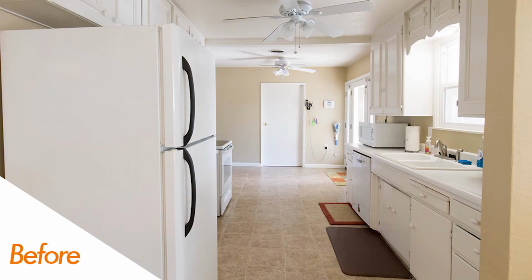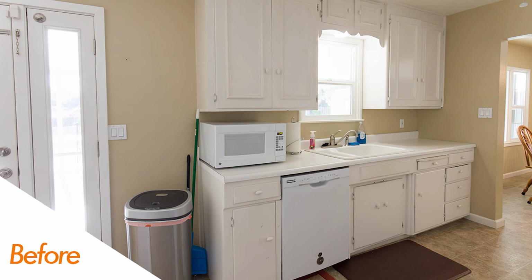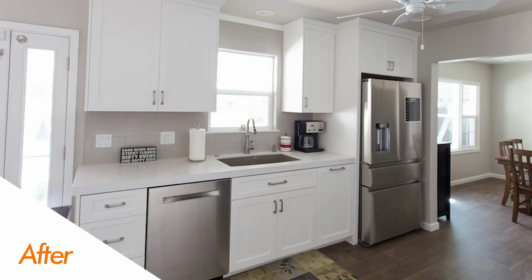And as we swing back around towards the sink area, once again, really clean, open countertop area for more food prep, and a sink centered directly over their new window so they can look out on the pool and the backyard and watch the kids at play.